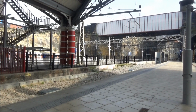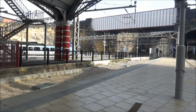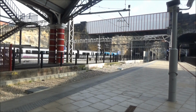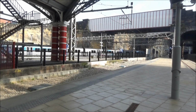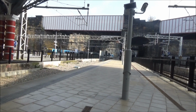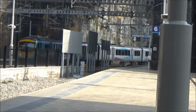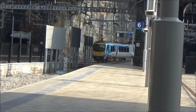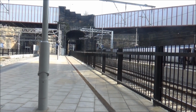That terminating service was from St Helens Junction, and the TransPennine is 185114 to Newcastle via Manchester Oxford Road and Manchester Piccadilly. Oh no, sorry, the 319 had terminated, that was from Blackpool North. Apologies. That was from Blackpool North. Platform 1 for the 12:28 Northern service to Crewe via Manchester Piccadilly.